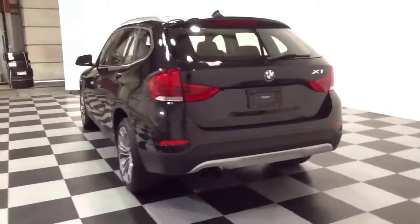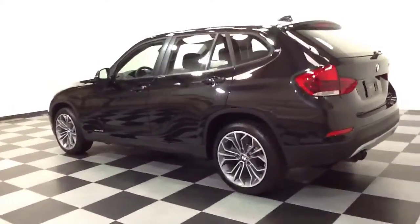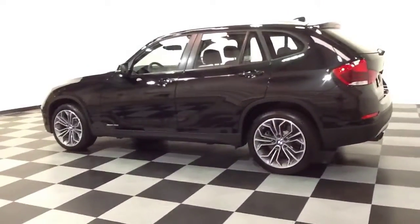Again, this is a 2013 BMW X1. Some of the options that this vehicle features are a panoramic moonroof, navigation, and heated seats.